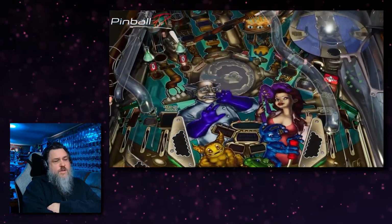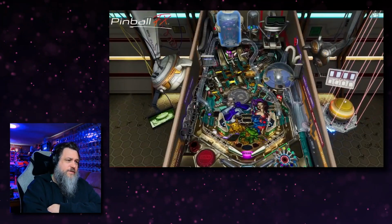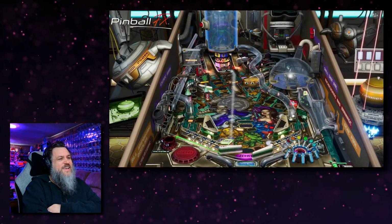So at least table lighting and shadows, it's all vastly upgraded and improved from the old Pinball FX3 tables. That's good to know. But let's look at ray tracing, one of the cool visual features in Pinball FX.